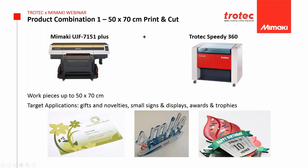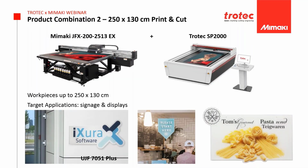This is really a nice combination. You will see it in action later in the video. If you need larger workpieces up to 250 by 130 centimeters, you can use the Mimaki JFX 200 2513 together with the Trotec SP 2000. The workpiece size is then 250 by 130 centimeters. Typical applications are indoor and outdoor signs and displays in attractive sizes.